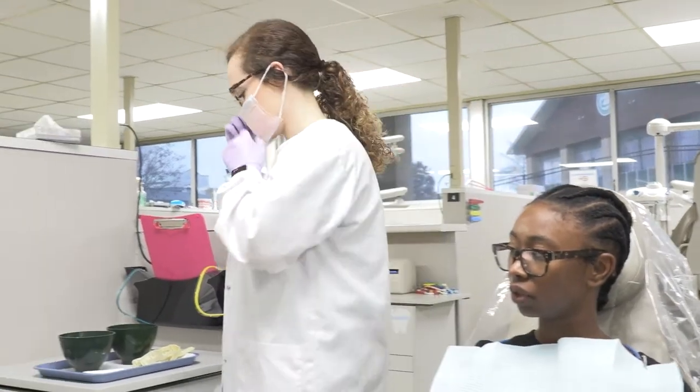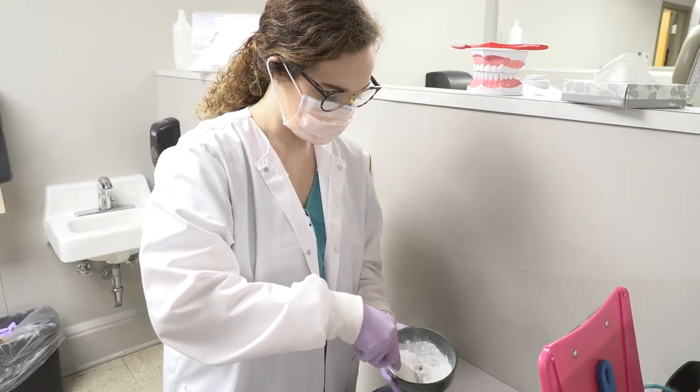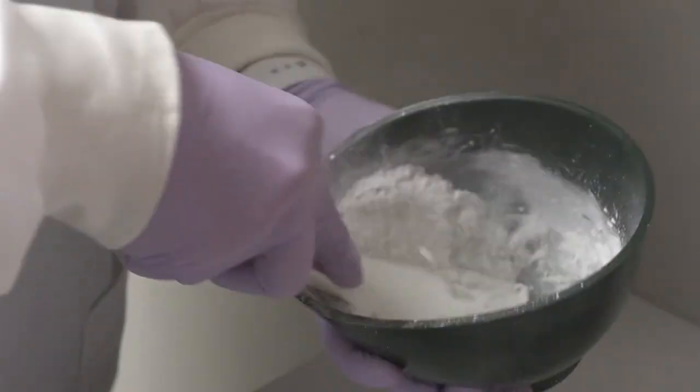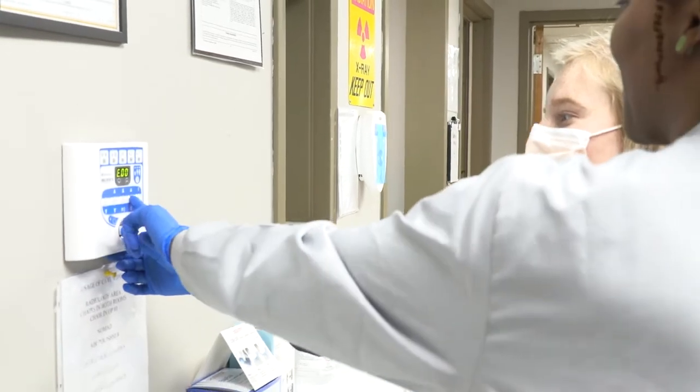Well, the Dental Assisting Technology program here at MCC is a one-year certificate program. It consists of three semesters. Students get to come to the classroom and have lecture. We go in the lab, we take x-rays, and then they go out into the community, into the dental offices, and work chairside with dentists and other dental assistants and just learn about the field.